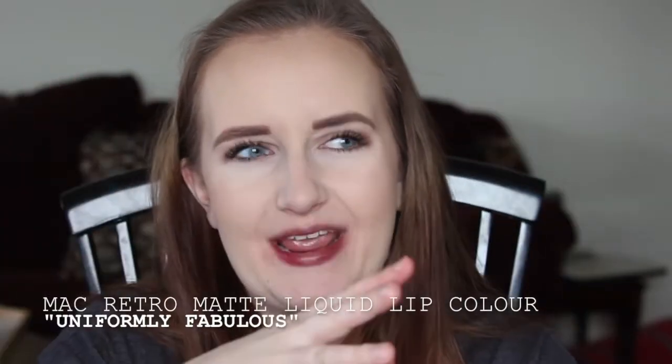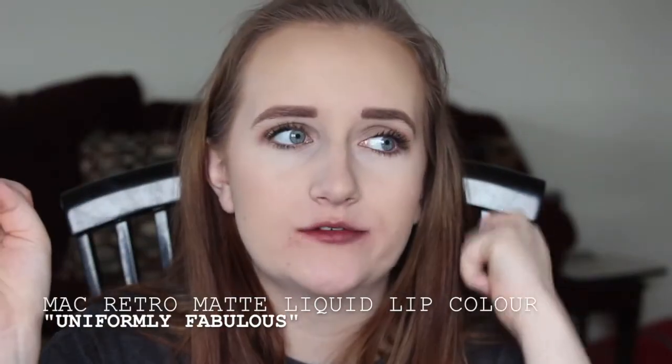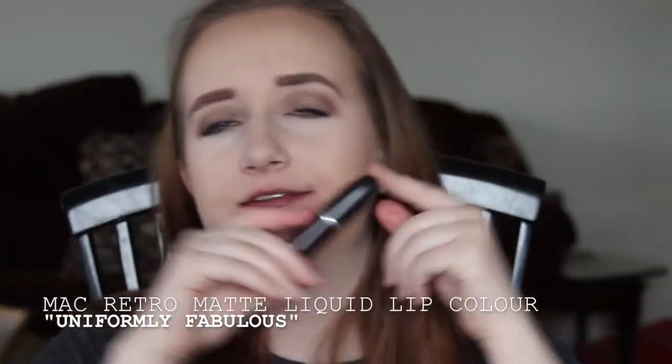Now the next is another terrible lipstick. You know how I loved all of those MAC lipsticks? Well, MAC liquid lipsticks suck. This is MAC's liquid lipstick in the shade Uniformly Fabulous. It's a retro matte liquid lip color. It's literally trash. It's kind of unfair to judge a lipstick on going to a mac and cheese festival. However, it was coming off before I had even a bite of mac and cheese.